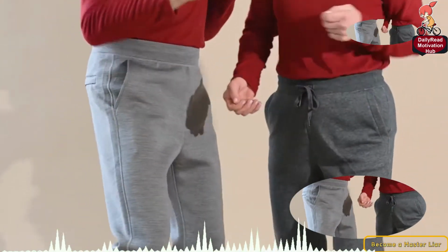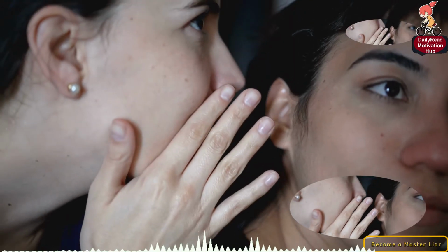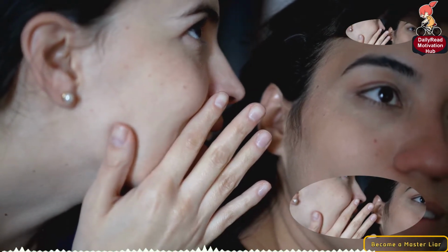Mirroring the other person's body language can also create a sense of rapport and trust. It's a sneaky way of building subconscious rapport and making your lie more believable.